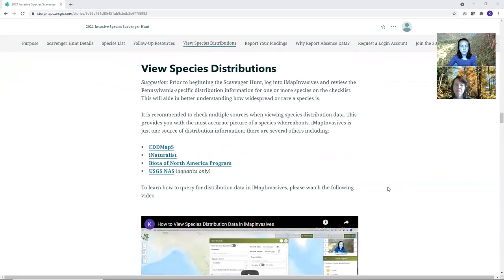So I put this in here just as a suggestion. This is not something that you have to do, but it might be helpful, just to get a better feeling for where these species are being found, to look at some of the distribution data for them ahead of time. Knowing that, you can then have a better understanding of how widespread some of these species are, or perhaps how rare they are in the state, because some of them are very common and some of them have only been found in a few locations. So I would recommend using iMapInvasives as at least one source to look at that distribution data with.